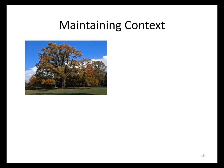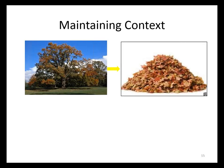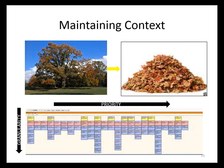Because if we just focus on stories, we end up just testing a bunch of leaves, and we've lost the big picture. We've lost what the tree looked like. So the way we structure the product backlog can be very useful to help us drive testing at different levels.